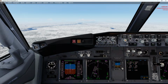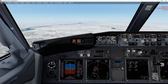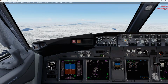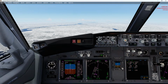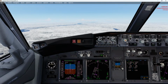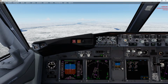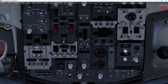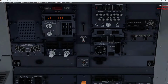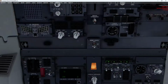Southwest 2885, maintain 230 knots or greater until advised. 230 or greater for 2885. Southwest 2697, reduce speed, maintain 230 knots. November 7 Charlie X-ray, fly heading 270, descend and maintain 4,000. 270, 4,000, 7 Charlie X-ray.